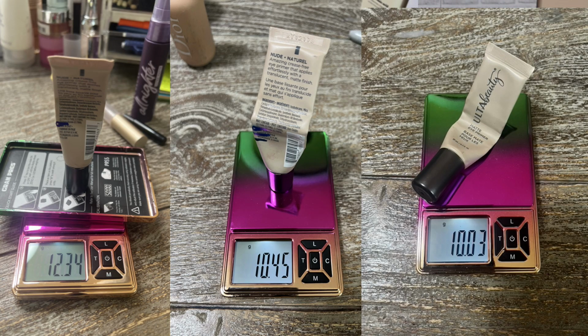I had used it for a very long time prior to rolling it in. It weighed 10.45 grams of product last month, and this month it weighs 10.03 grams of product, which was funny to me that it weighs the same as the Almost Lipstick. But we only used 0.42 grams of product with this eye primer last month, and I think the biggest reason why is because I didn't really wear eyeshadow every single day.